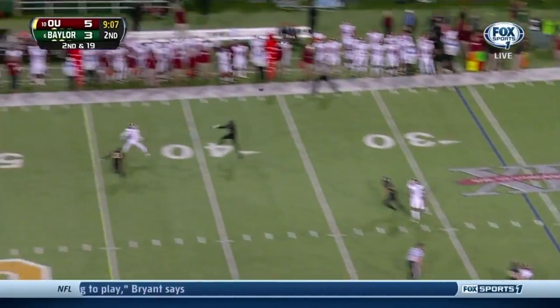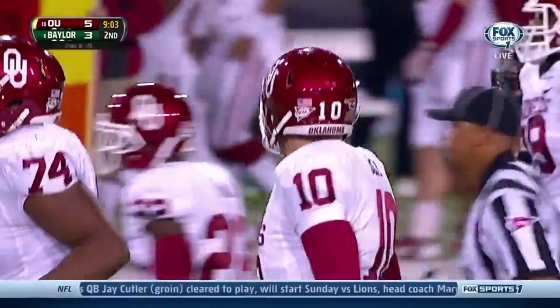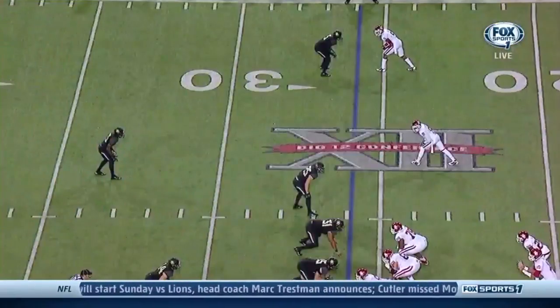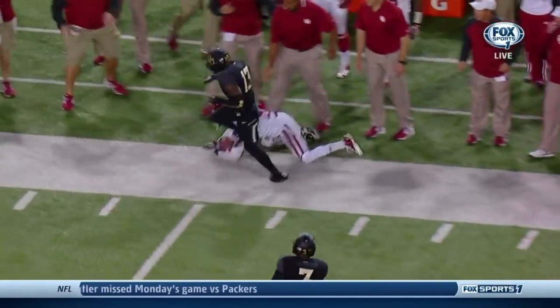Bell to pass, and Bell's pass is complete to Jalen Saunders. Saunders all the way up to the 46 of Baylor, a 28-yard completion. This is the difference in Blake Bell in the last month, Joel. Yeah, and the corner is down. That's an easy read for the quarterback.